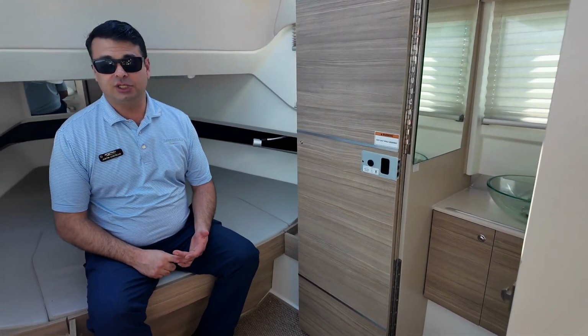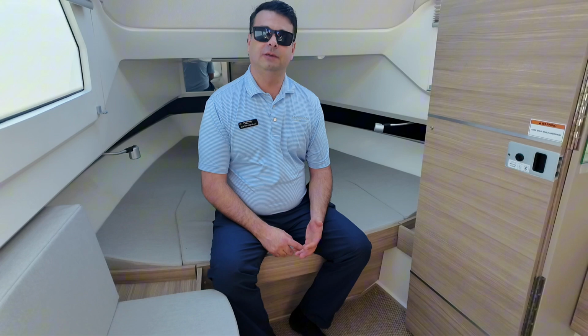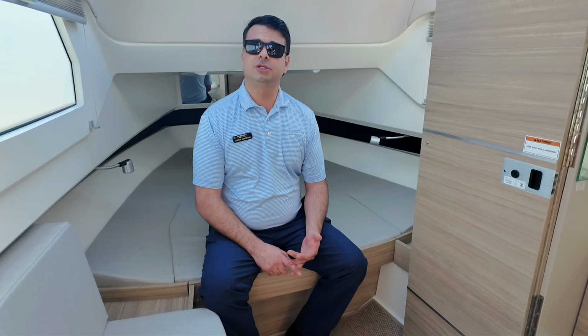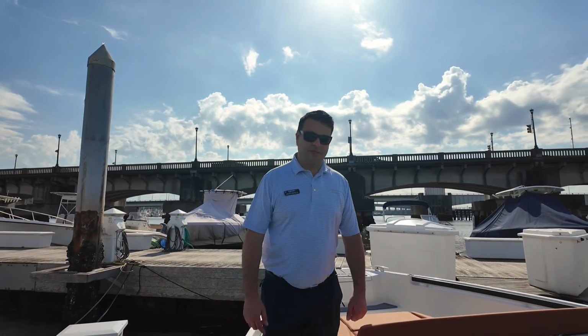Something I want to mention on this boat, it does have a generator replacement system with lithium-ion battery packs. So you have no generator on board, you have air conditioning, you have a cooktop, and that all runs off the lithium-ion battery packs, which get charged while the engines are running, and also, of course, while you plug into shore power. Let's head up to the bow, show you this really nice, comfortable area.